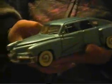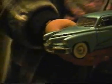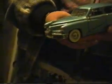I think I heard about one that was auctioned off for a little over $1 million here recently, because they are very highly sought after by collectors.